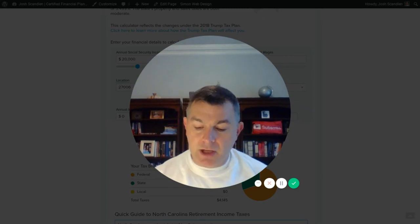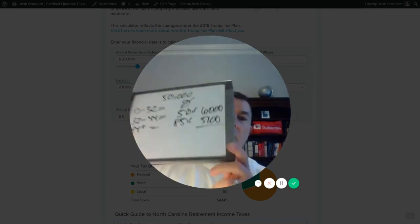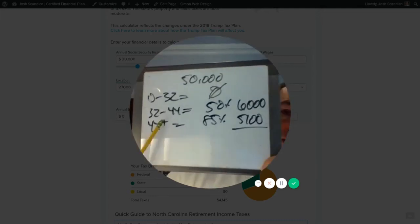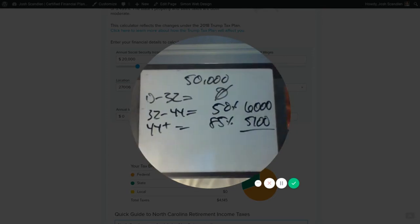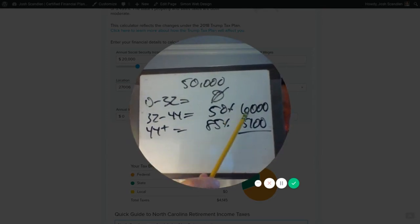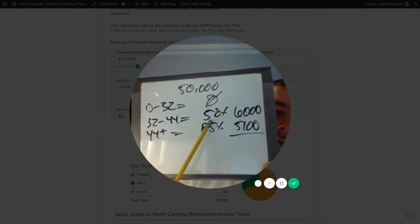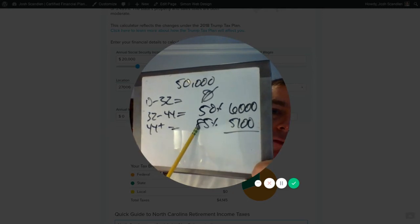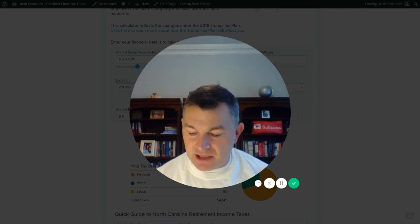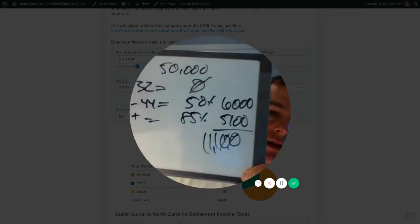And it's very simple, actually, once you understand it. Of the 32 to 44, that's $12,000, times 50%, which gives us $6,000. So we know for a fact that $6,000 of our Social Security benefits is going to be subject to income taxation. The amount above 44,000, 85% of that is subject to tax. In this case, 50,000 minus 44,000 is $6,000, times 0.85, which means 5,100 will be added. So our total Social Security income that's subject to taxation is $11,100.